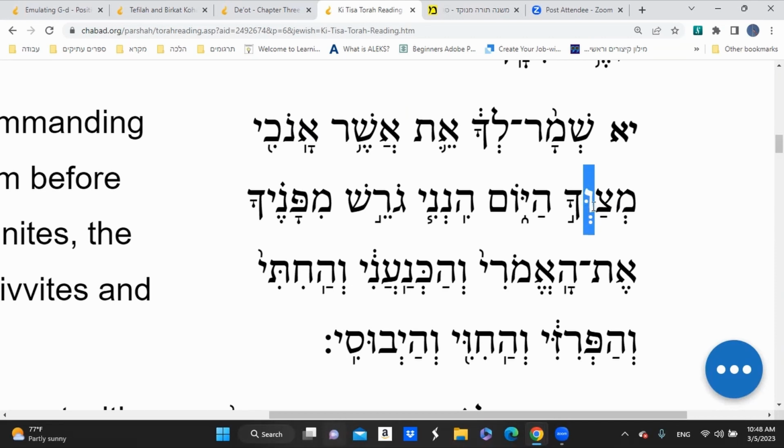The dot in the letter vav here is not a shuruk. It's not an u sound. The way you know that is that there's another vowel associated with it. When the vav has a dot in it and it's just an u, the dot inside the vav will be the only vowel belonging to the vav. But if you see a dot in a vav and some other vowel above or below it, then in that case, the dot in the vav is a regular dagesh, and it's just telling you to double the consonant sound. So in such a case as we have here, the dot in the vav is not a vowel, it's just a regular dagesh, telling you to emphasize the consonant sound.